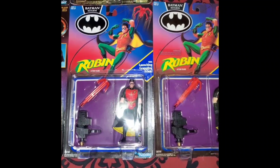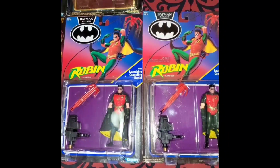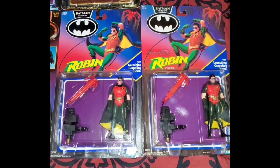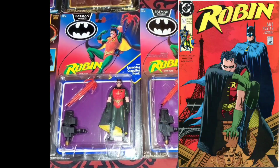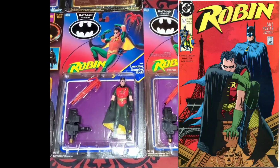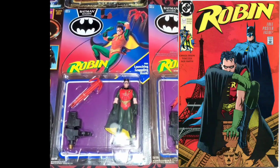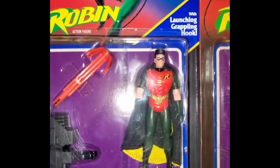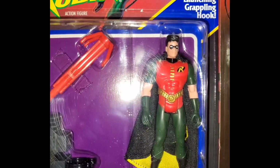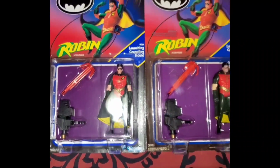Love that figure. It's a really good Tim Drake Robin figure. And it would be the first because in November of 1990 is when Tim Drake Robin got his first comic series. And so that really does represent his new look at that time. And this figure is dated 1991.